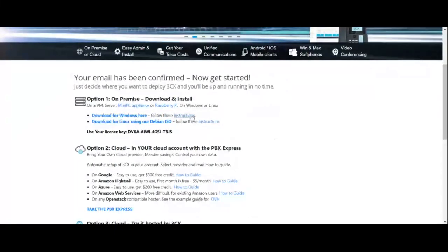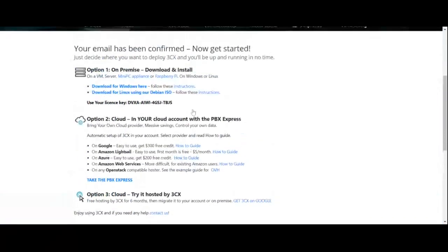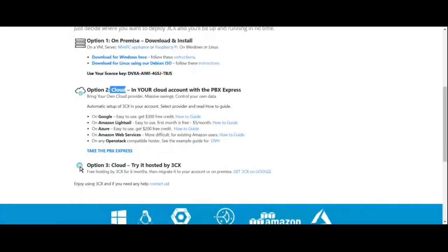Yeah, here. So once you have set up or filled out the information required to be able to get a 3CX install, you will be provided a license key right away, and you have the option where you can install it. So you have on-premise installation, cloud installation, and another cloud installation hosted by 3CX. The difference between option 2 and option 3 is that option 2 is not free. Of course, you have to choose among Google, Lightsail, Azure, and EC2 OpenStack as well for OVH to let your 3CX be hosted in the cloud.